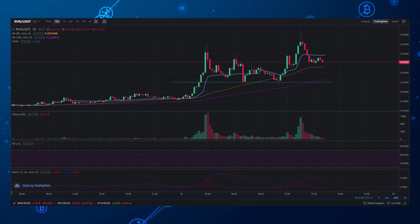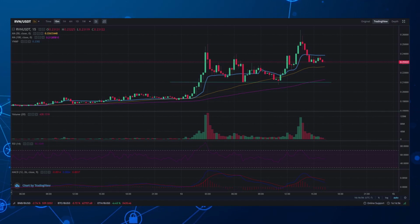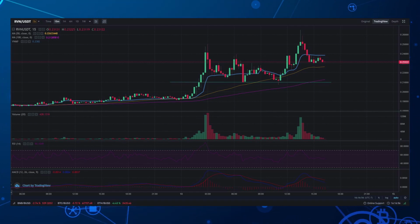But it seems to work well for me, and I've gotten burned too many times to want to go all in again. Unless you're going to hold on for dear life and make it a long-term swing trade, anything over 30 days, there's really no point in going all in.